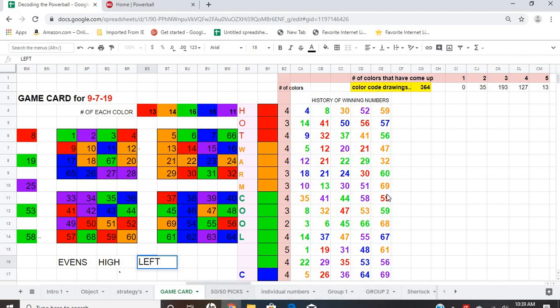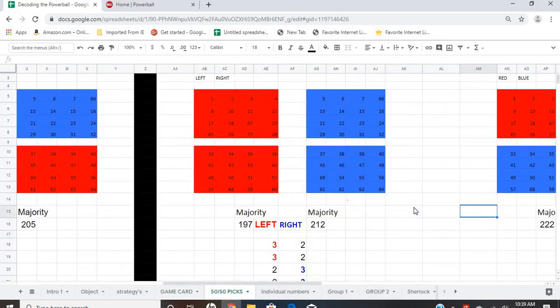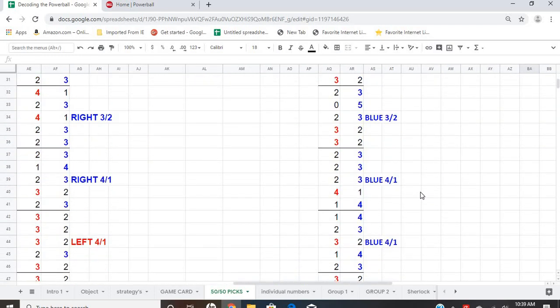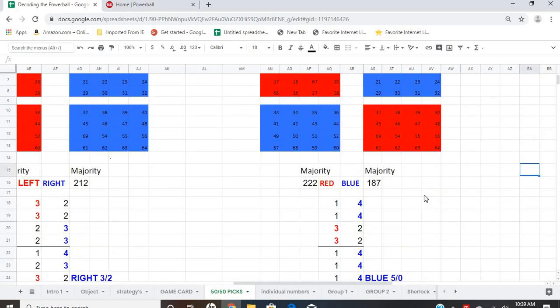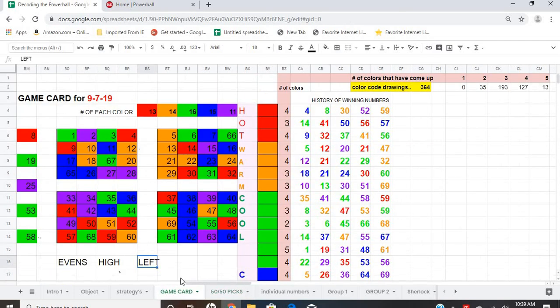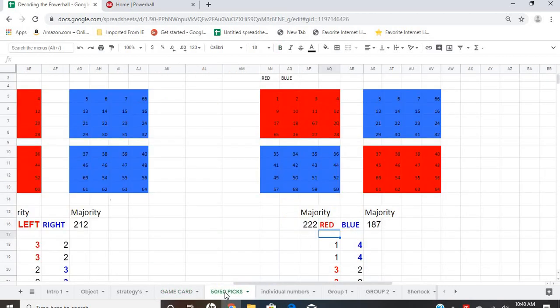Okay, so the last one I have is this red and blue area here. As I scroll down through, you can see that blue has had the majority for a while here. So I'm going to predict that there's going to be more numbers in the red area than the blue. Okay, so I'm expecting at least 3 numbers here in this red area. So I'm going to write that down as well. Okay, so I use these 50-50 picks as kind of like a roadmap to the winning numbers here.